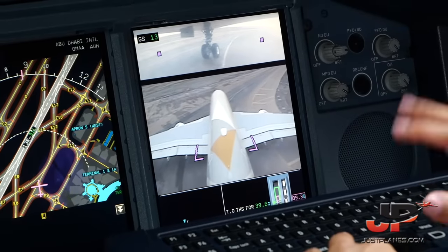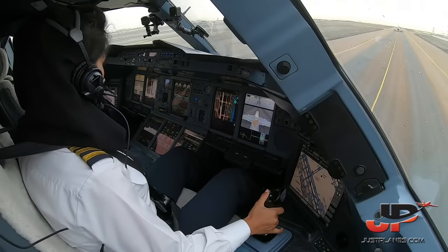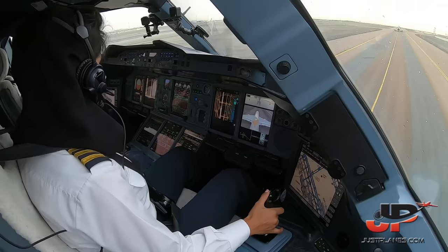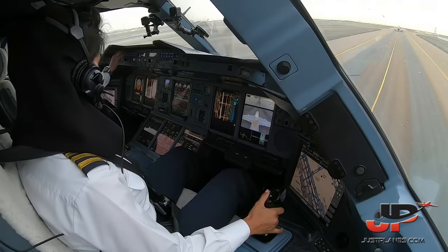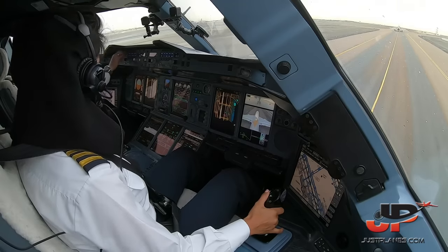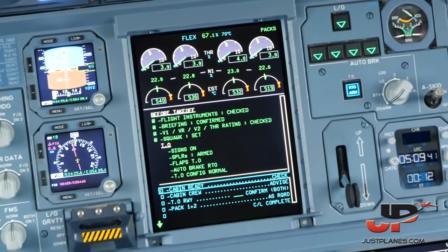Before takeoff checklist. Flying instruments? Checked. And checked. Briefing? Confirm. V1, VR, V2, thrust rating. Checked. And checked. Scorecard? Set. Okay, down to the line completed. Check.